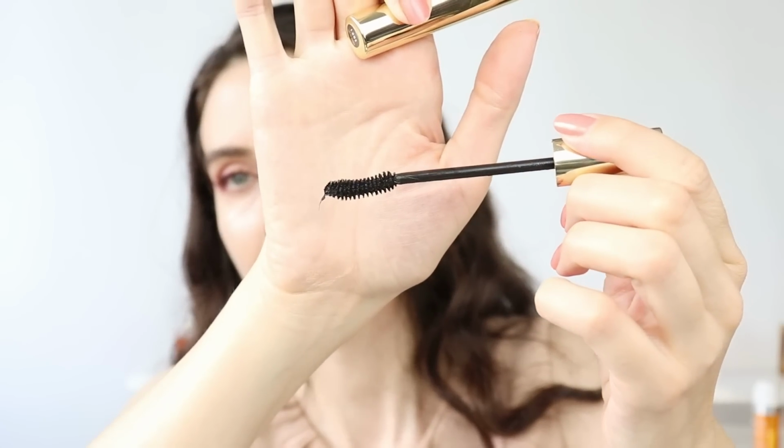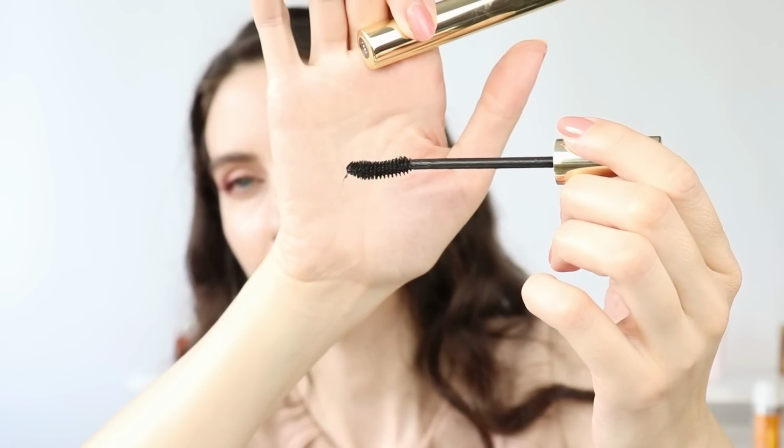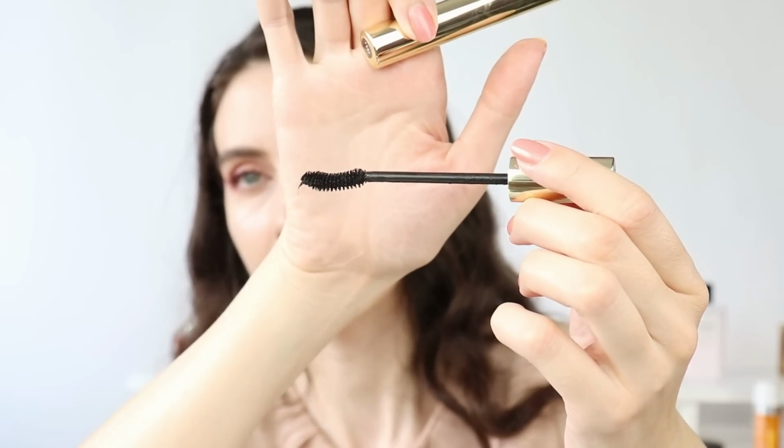Okay, so this is Allure. And now moving on to Guerlain. As you can see, the Guerlain brush is different. The Allure brush is rubber. This one is a classic curved brush, not too curved.